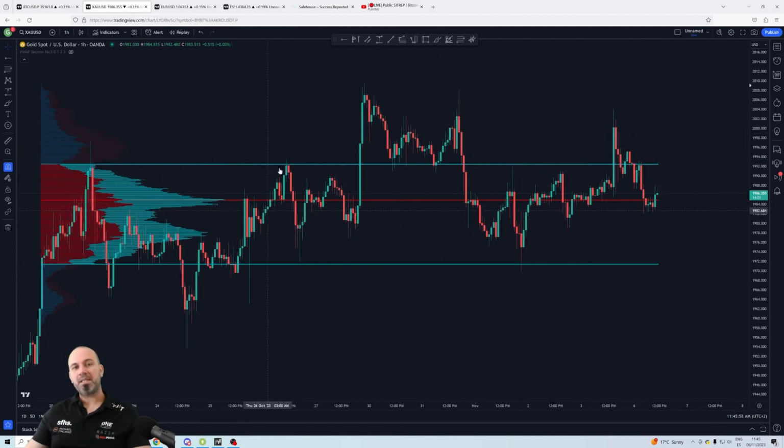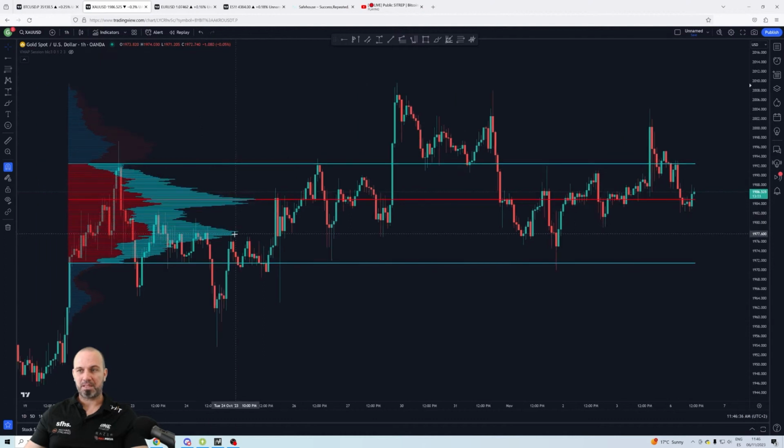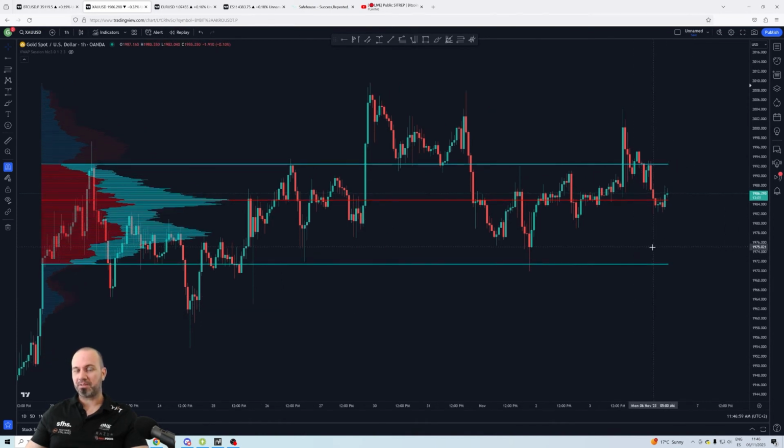Also, within this range, we do have high volume nodes, two of them. This one, which is the current point of control, but we do have another one here, 1977. So if this level, if the point of control, will be lost, then we get back to this area, to the second high volume node. If the second high volume node is lost, then we do have the value area low. If value area low is lost, then we start to slowly favor the bearish scenario, and maybe this was the top. Remember, this is still the value area high of a high time frame range.